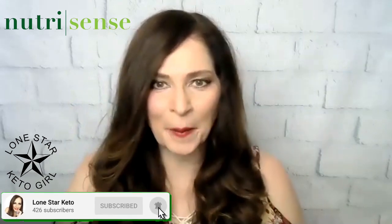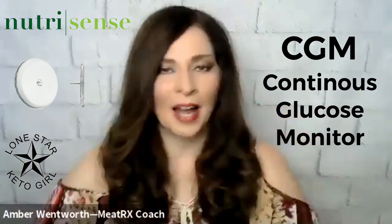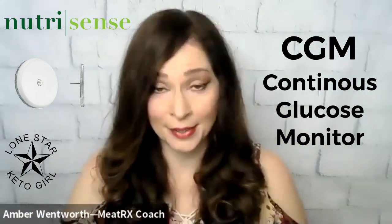I'm going to be talking about my experience with a CGM. Oh, this little thing right there. I just finished my month-long experiment and I just wanted to check out and see what was going on with my typical diet, and I wanted to experiment with a few things that I was curious about. So I was lucky enough to get one.